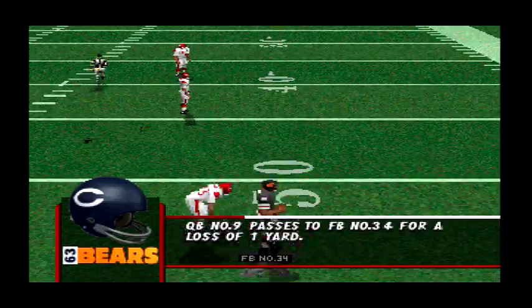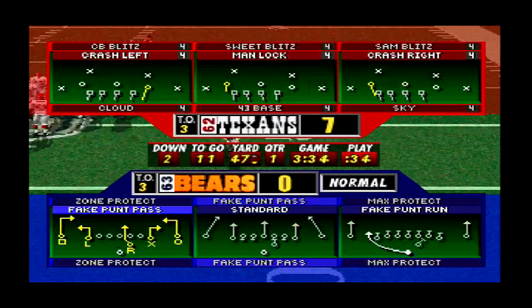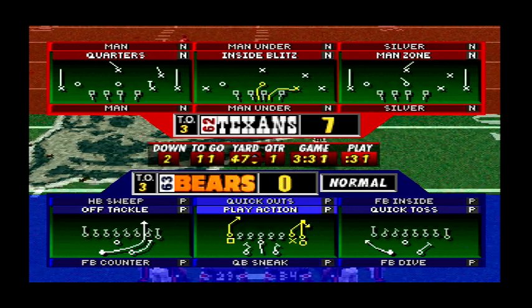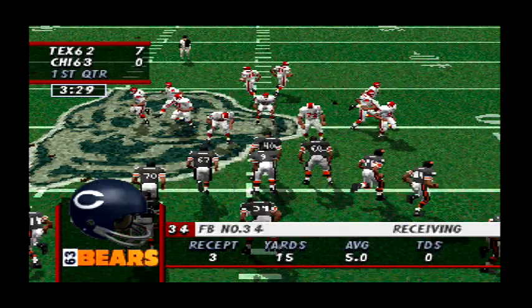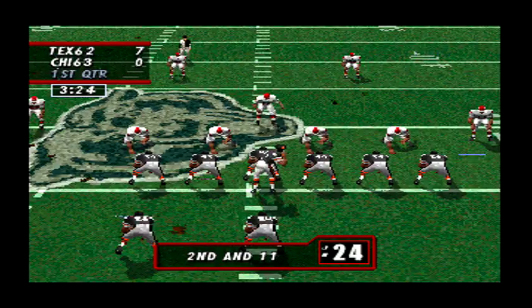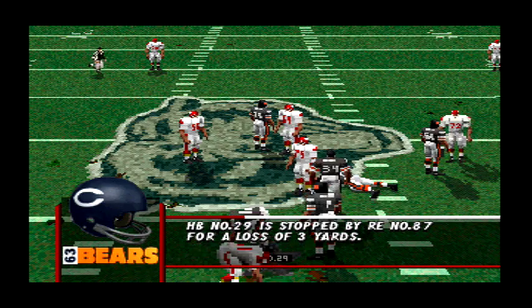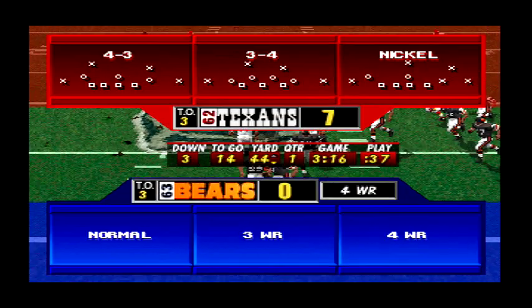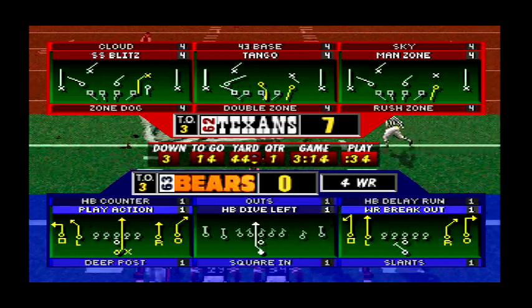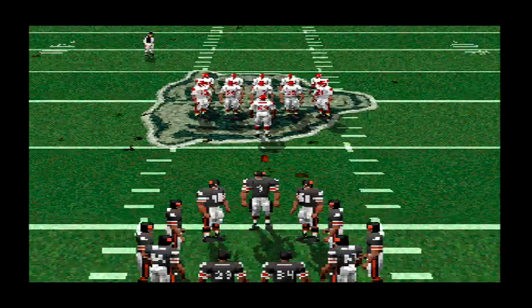He's stopped behind the line of scrimmage for a short loss. Yard loss on the play. It'll be third and long on their own 44.